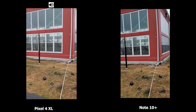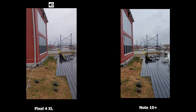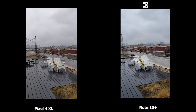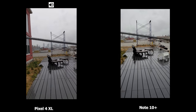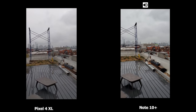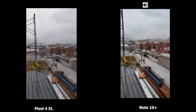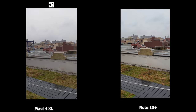So we've got the Pixel 4 XL, and we've got the Galaxy Note 10 Plus. Now, we're recording at 4K 30 because the Pixel does not record at 4K 60. Now, Google's answer is that they wanted to make sure that they got 30 frames per second better. Which is fine, I mean, I get it.